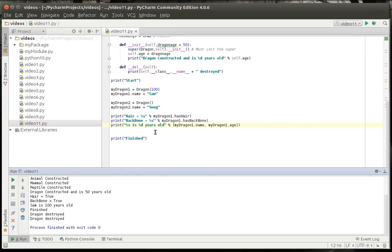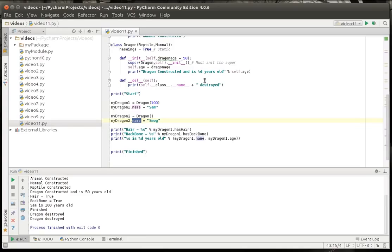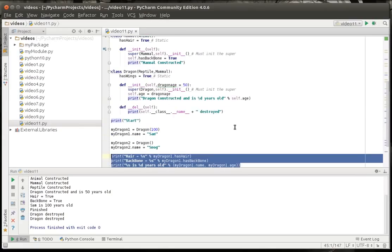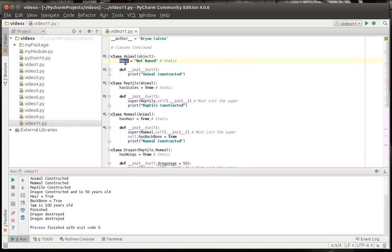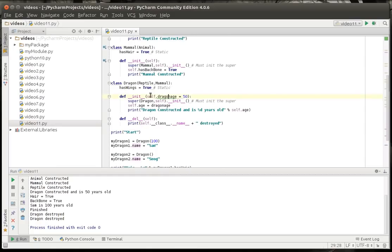Now, what's really going on under the hood, and we're going to wrap this conversation up because I'm getting short on time here, is when we add the name parameter, geez, when we modify the name variable, it's no longer static, it is a member variable, and we're setting the age through the constructor, and we're just simply printing that back out. So if you follow it along here, we're setting the name, which is all the way up in the Animal class, and we're setting the age, which is all the way down in the Dragon constructor.